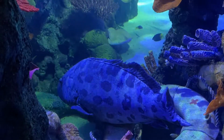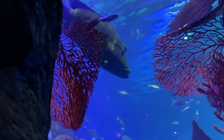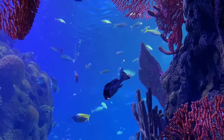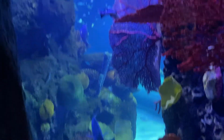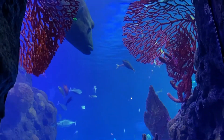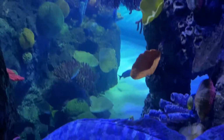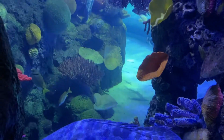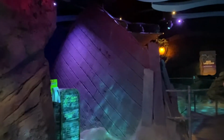He's huge. There's that guy that we saw earlier just hanging out. These are all just different windows facing into the big aquarium. I know, there are just too many different types of fish. Just amazing. This is probably one of the better aquariums we've been to. Yeah, definitely. Much better than I was expecting it to be. So, a very, very good surprise.